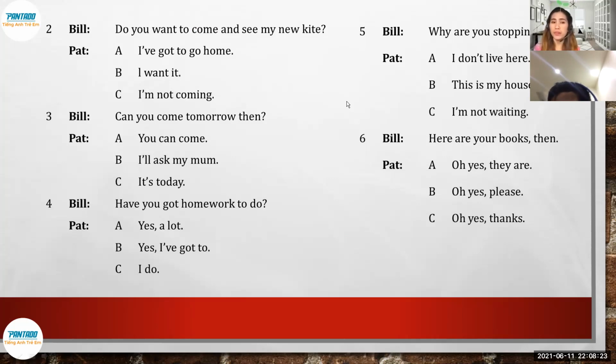Can you come tomorrow then? No. We're in number three, dear. Can you come tomorrow then? I'll ask my mom. Yes, I will ask my mom if I can come.